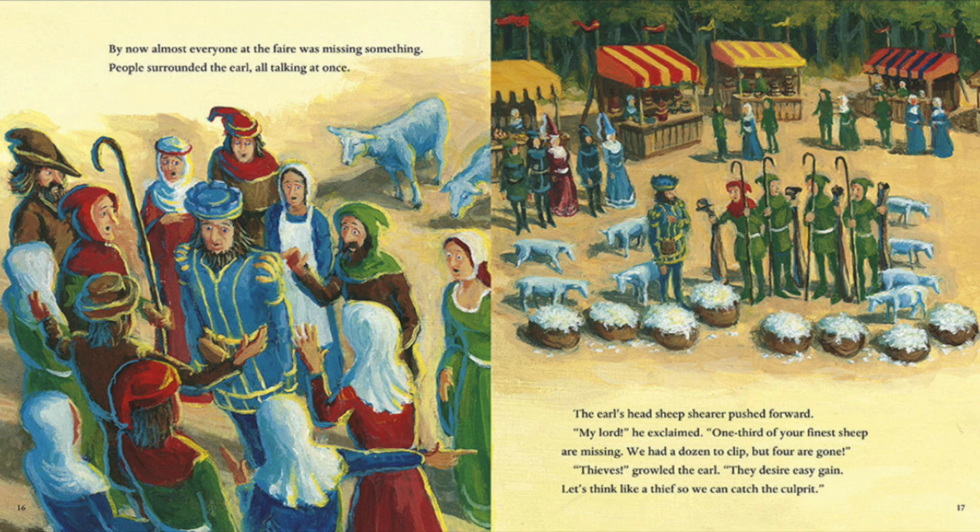By now, almost everyone at the fair was missing something. People surrounded the Earl, all talking at once. The Earl's sheep shearer pushed forward. "My lord," he exclaimed, "1/3 of your finest sheep are missing. We had a dozen to clip, but 4 are gone." "Thieves," growled the Earl. "They desire easy gain."